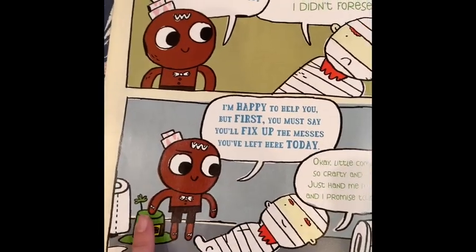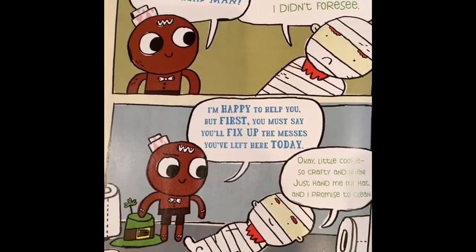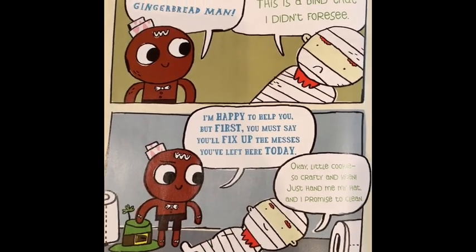Boys and girls, do you think the gingerbread man should hand the leprechaun his hat? Or do you think he might be tricking him? I think he might be tricking him.